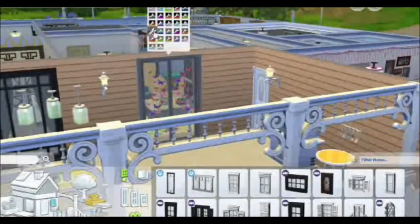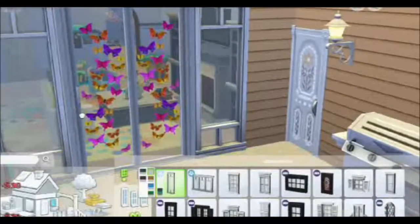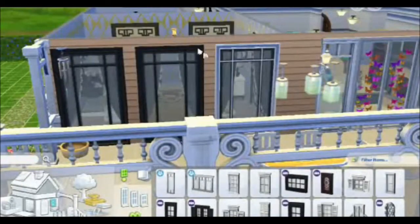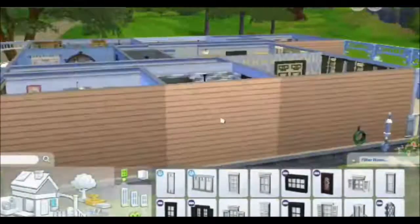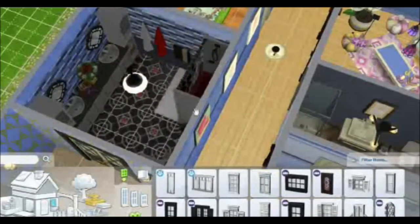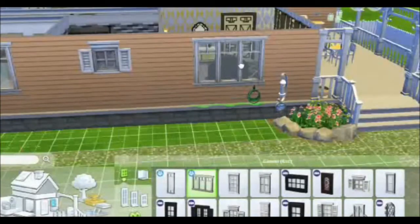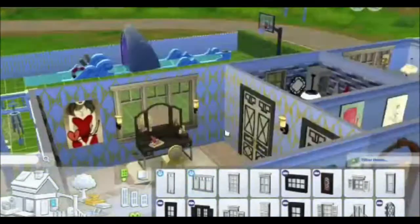That was terrible because there are so many different types. This door is so cool. I can't wait to see it in action because I haven't used it yet. So we're finishing that. I'm trying to find a window to put in there that would work, and that one works, so we just go with it and move around it.